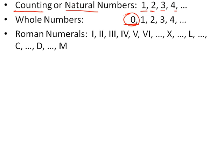Now, before our place value system, the decimal system came to us from East India. Before the place value system, we had Roman numerals. 1, 2, 3, 4. We put an I before the V, that means subtract. 5, we put an I after the V, it means add. And so on. X for 10, L for 50, C for 100, D for 500, M for 1,000. Very cumbersome. When the decimal system came, people really liked it.